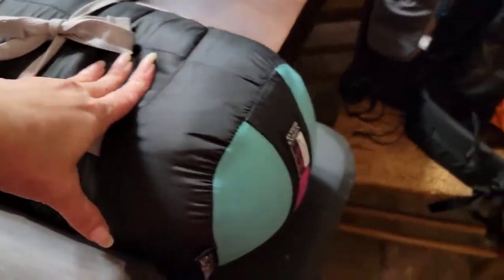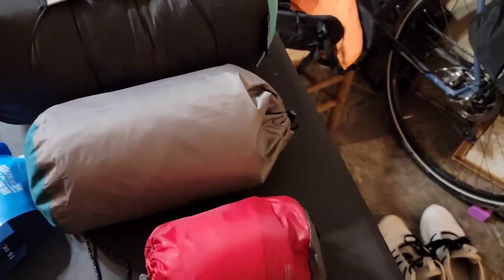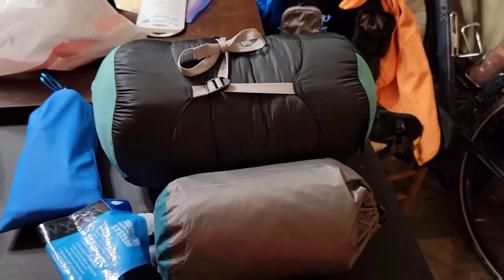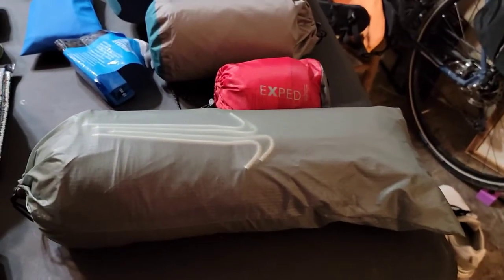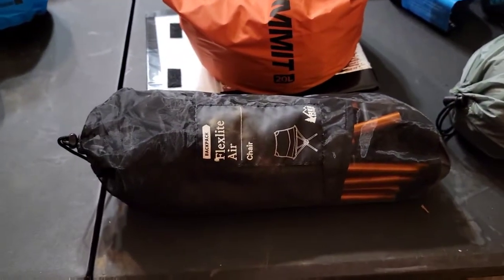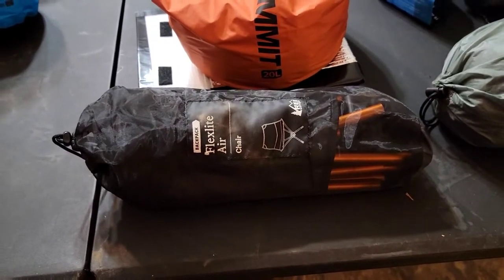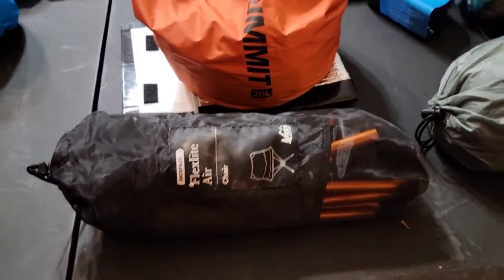That's my Nemo Forte. I have my sleeping pad, my pillow. In my sleeping bag already, I've got my liner. And here is my tent. So that is my Motrail. I am taking my little Flexlite Air chair. It's only a pound and it's fabulous, so I'm not leaving home without it.